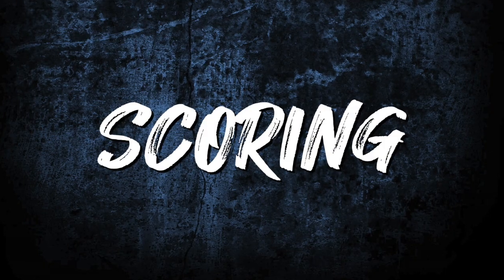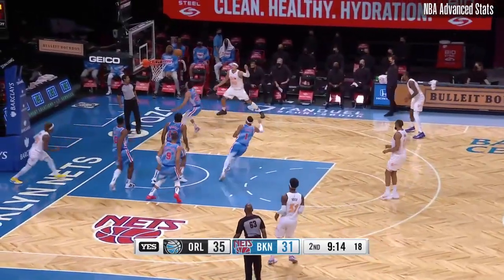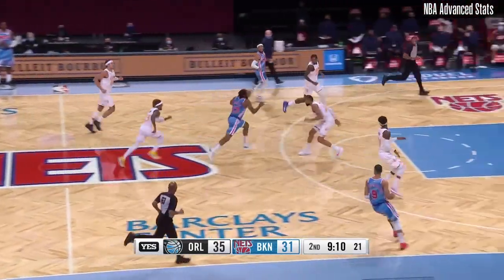All right, let's get into those 3 specific categories. Harden flexed his elite hesitation game in his Brooklyn debut, jetting by the defense on the rush to the rim.